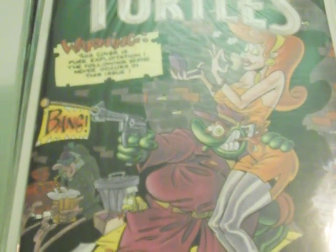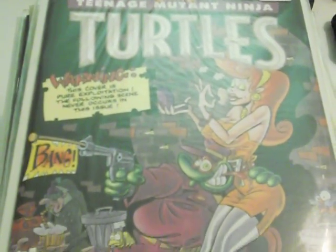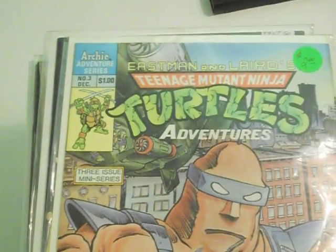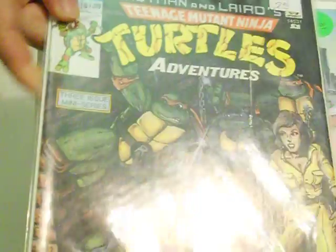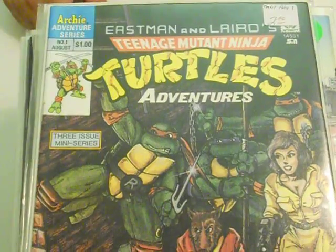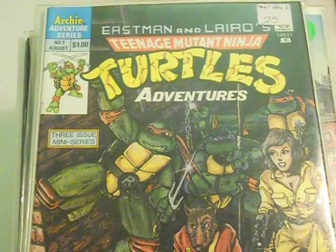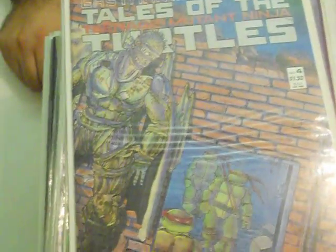And then as far as when it comes to Archie, there was a 3-part miniseries to introduce the characters. This is issue number 1. Actually, I do apologize. That's issue number 3, and this is issue number 1. When they got bought out over and moved over to Archie. And then just to finish this off, I also picked up some Tales of the Teenage Mutant Ninja Turtles. And that was just kind of an introduction to the comic books themselves.